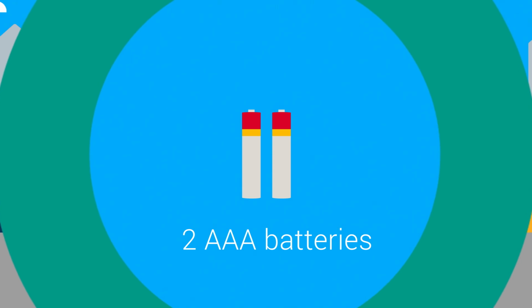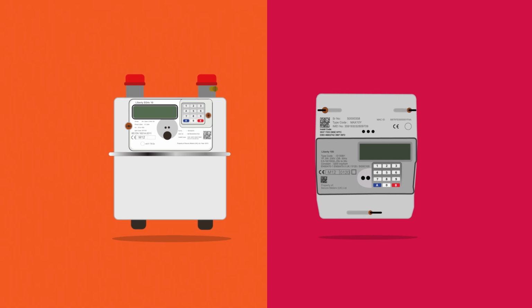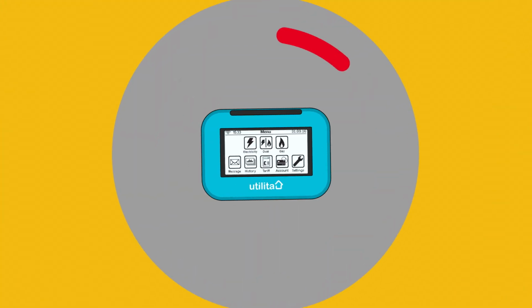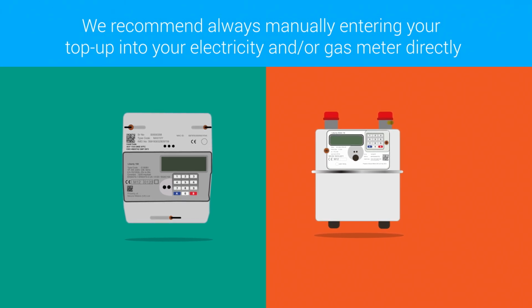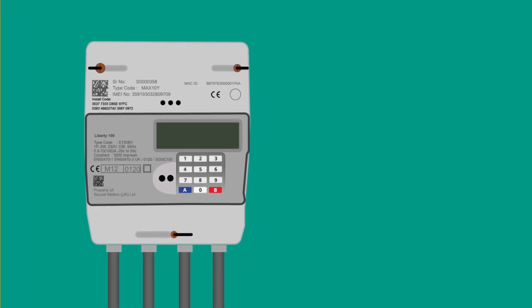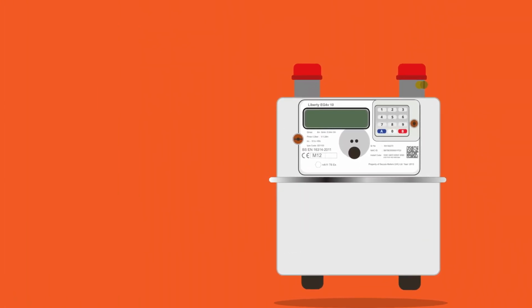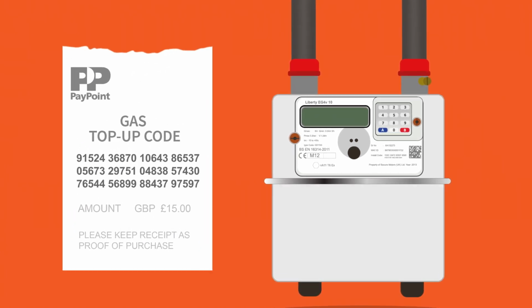If you are unable to access your in-home display, you can also manually enter a top-up into your gas and/or electricity meters directly. Please be aware, if you are off supply, your in-home display may not be reliable. So in this instance, we recommend always manually entering your top-up into your electricity and/or gas meter directly in order to restore your supply. Your electricity meter looks like this and will have wires coming out of the bottom. Please be aware you can only enter an electricity top-up code into the electricity meter. Your gas meter looks like this and will have pipes coming out of the top. Please be aware you can only enter a gas top-up code into the gas meter.